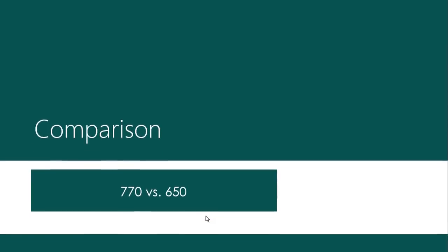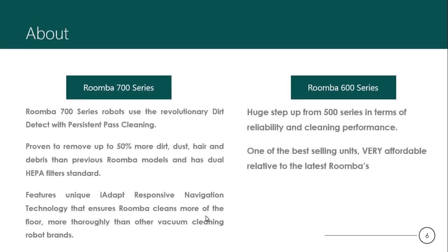So just to get into the more specific comparison, we touched on this a little bit, but the 700 series kind of launched Roomba to the forefront. A lot of people that were early adopters were comfortable with the 500, 600 series, obviously wanted some improvements, but 700 really opened it up to the masses because Roomba could really start competing with traditional upright vacuums. So a lot of performance increases here. The HEPA filters, iAdapt responsive navigation technology that was a little bit updated, and overall just a better cleaning system.